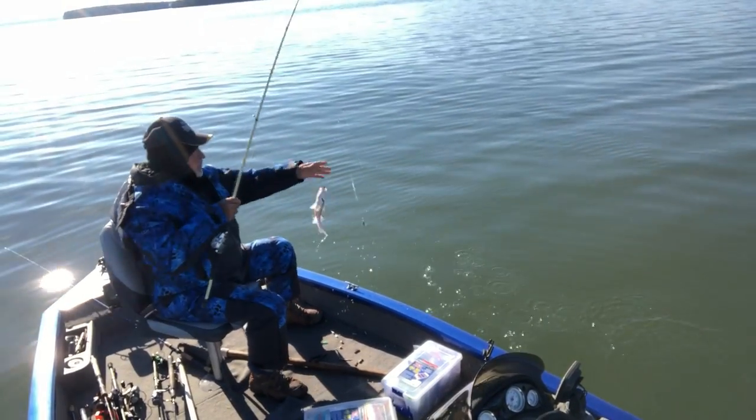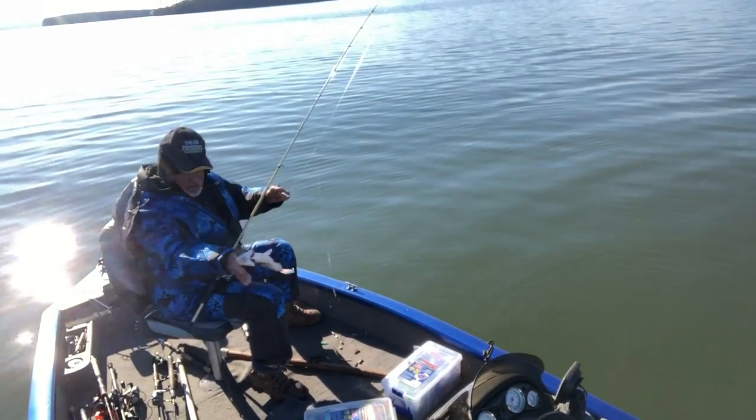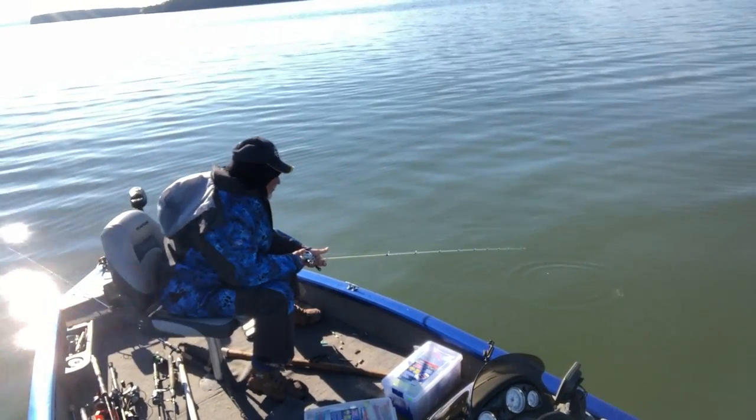Oh yeah. Berkley Gulp shrimp. Hey, they're spitting up shad too. They're spitting up shad, so they're hitting. They're feeding down there. You gotta make them bite.